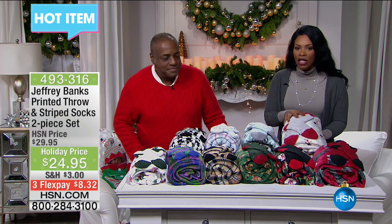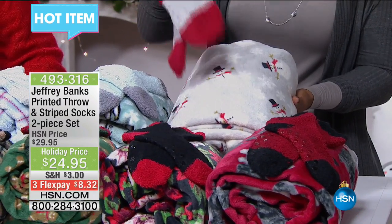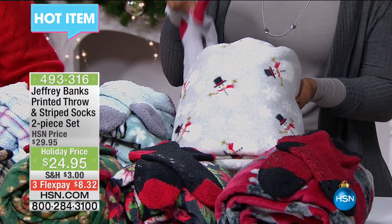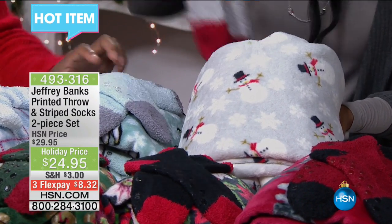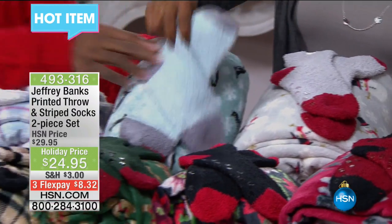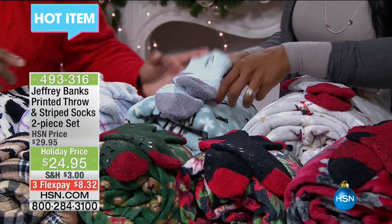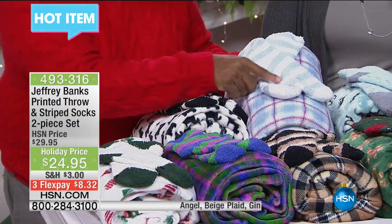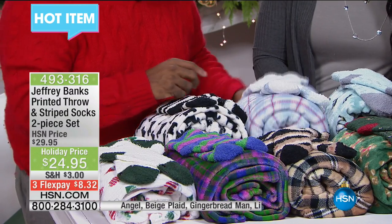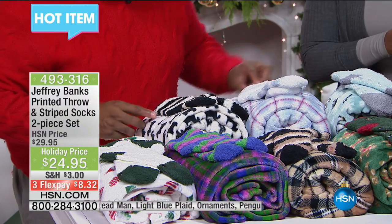And this is your printed throw with the striped socks. It's a two-piece set. So you get the socks and the throw in all of the same prints. So here is the snowman. Here's your penguin. Look at the penguins. And it's got the socks with the little embroidery of the penguins. So sweet. Then you've got your pale blue plaid and blue and white striped socks. Those are cute. And of course, all the socks have the little gripper feet on them, so you won't slip.